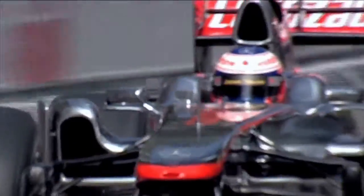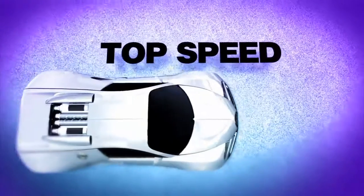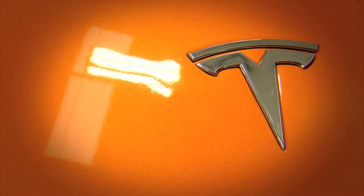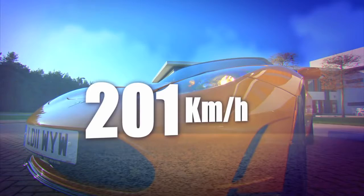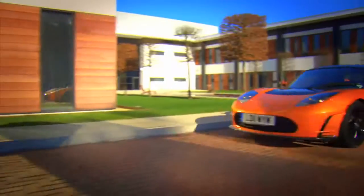It's time to fire up our 5 contenders and put the pedal to the metal as we find out which is the fastest. Cruising silently into 5th position, it's Silicon Valley's all-electric speed machine, the Tesla Roadster Sport. With a top speed of 201 kilometers an hour, its power comes from 7,000 lithium batteries, more commonly found in laptop computers. You could be forgiven for thinking this is the world's fastest milk float, but it can still tear up the road at 200 kilometers an hour. Now that's not bad for a car that you have to plug in.